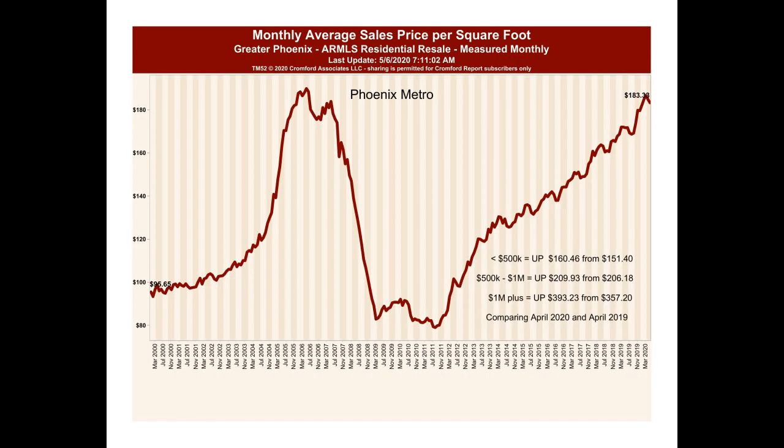Take a look at the Phoenix Metro monthly average sale price per square foot. It still has remained high. If you look at the prices broken down in every single price range, we are still up in price per square foot since last year. And that is due to the lower supply.